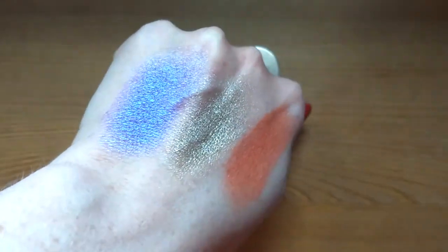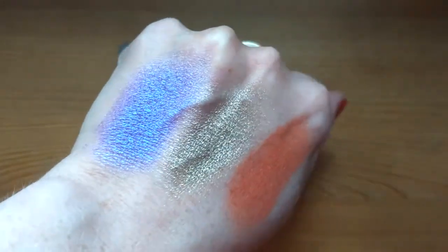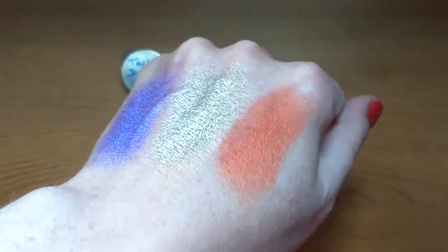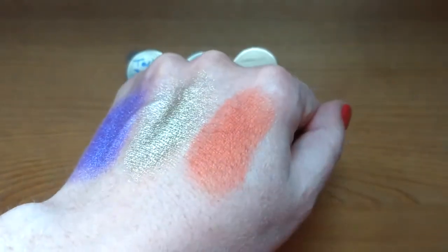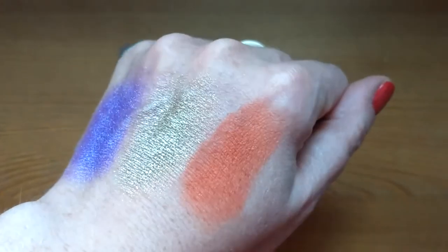Here they are blended out. So Lilac Blue is kind of a bluey purple shifty shade. We have the middle shade there from Alamar, which is that green gold metallic, and then the matte orange, burnt orange type shade from AOA Spicy.